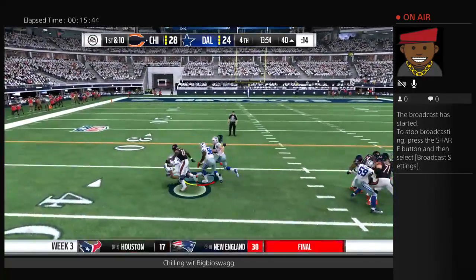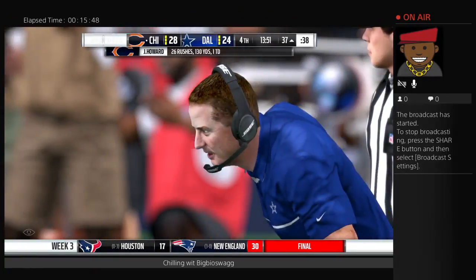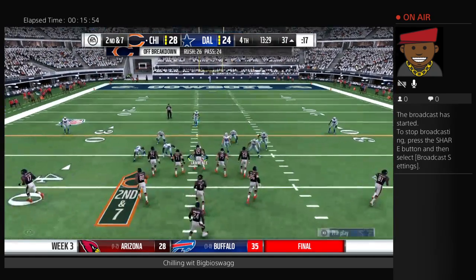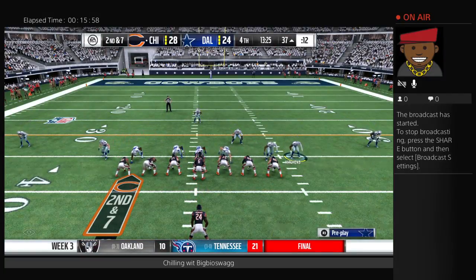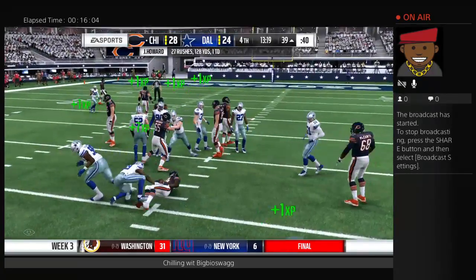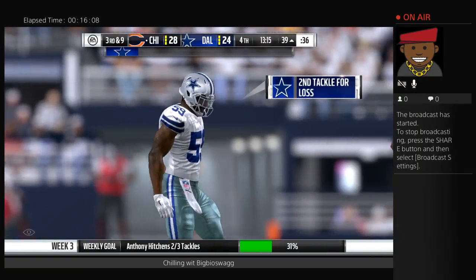Down they run with Howard. And he showed a nice little juke, but then the window quickly closed. A gain of 3, second down. Second down following the run. And they're definitely showing blitz here. Cutler gives it to Howard. And he is going to lose yardage here. He lost 2 there, and it's third down.